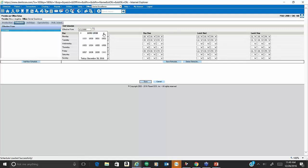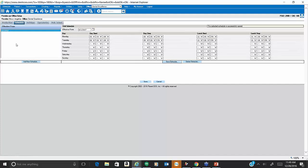I'm going to fast forward to the current years. So she's by default from perpetuity. Here we go. So effective in 2017, perhaps the 1st of June, she wants to cut out those Fridays. So as of a particular day, I'm going to go here and just override those hours. She's still going to be 8 to 5 Monday and Tuesday, but I really don't want to work any Fridays. All right, so we want to save that schedule to my list of dates here.